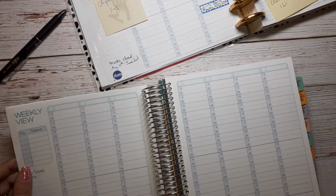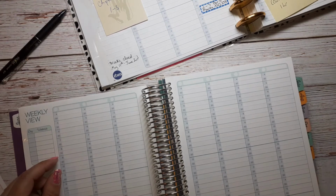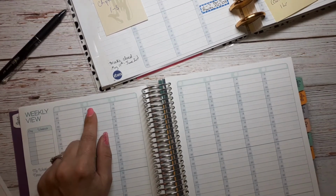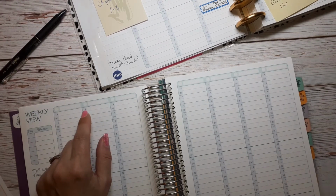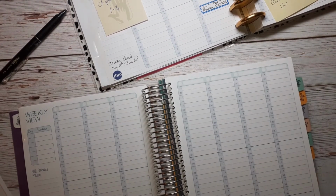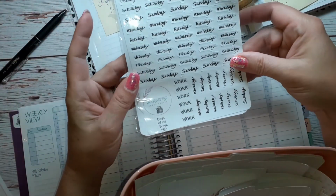Poop. Nothing was dated. I have to go through and date this whole thing. I also need days of the week stickers. Luckily, I did figure that out. I have them right here. I did figure these out.